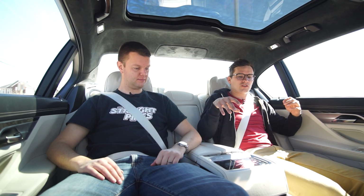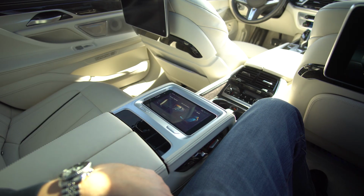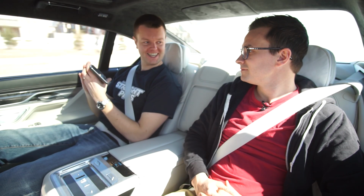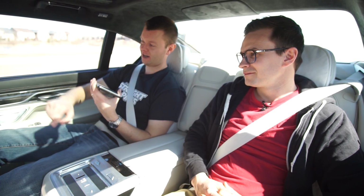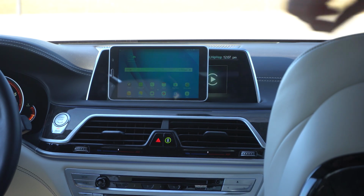Back to this rear passenger area. We have this crazy tablet, and if you press this button, it gets presented to you. Now, the funniest thing, though, is that it's an Android tablet. We do not have Android Auto in this car. So if I take this tablet and glue it to that screen over there, technically we have full Android in the front now. It only has Apple CarPlay. Because Apple CarPlay is the best. So they put an Android tablet in the back, but not in the front.